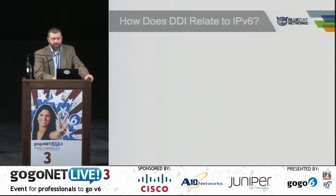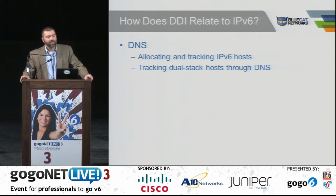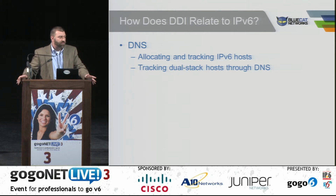So specifically, how DDI relates to IPv6, on the DNS side, if you are looking to implement IPv6, you obviously need to have a DNS server that supports IPv6. And this means that you need to have a DNS server that supports Quad A records, and you need to be able to map those to hosts.